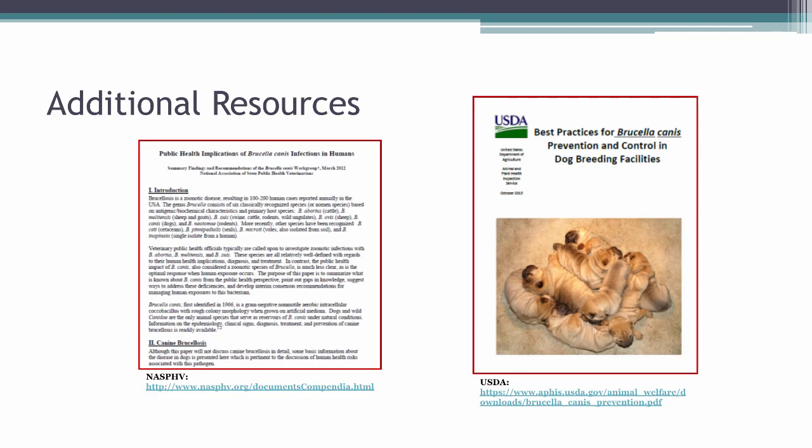There's a lot of great resources available out there for you. USDA has put together a resource for kennels, and then the National Association of State Public Health Veterinarians also. And these are both available for free online.